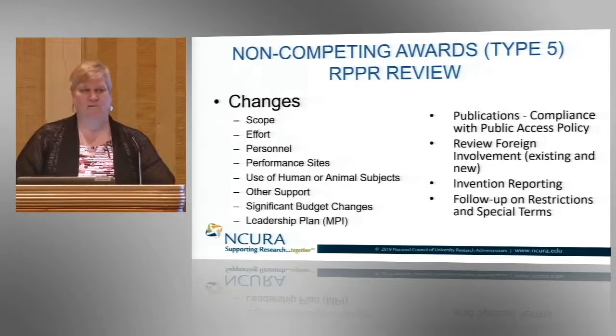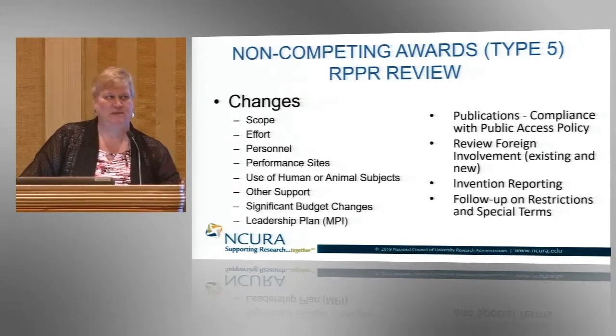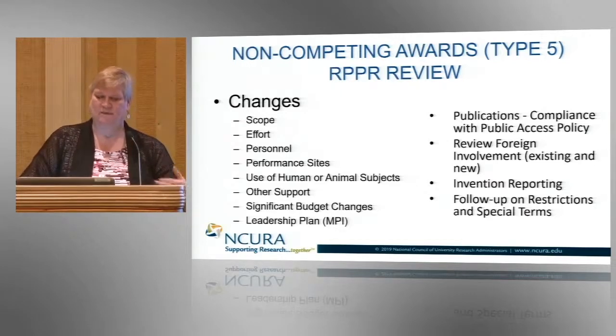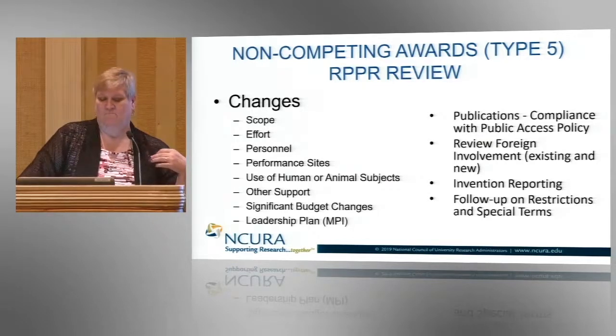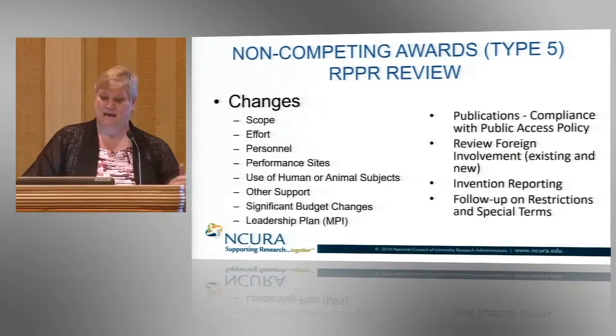Non-competing awards, the RPPR reviews, are pretty streamlined. We expect to see what kind of progress has been made. We expect to see if there have been any budget changes, any major significant effort level changes. Some of the changes may indicate a change in scope. If you have a multiple PI situation and one of the PIs leaves, then that may be a change in the leadership plan.